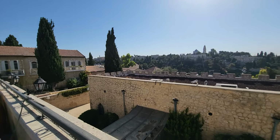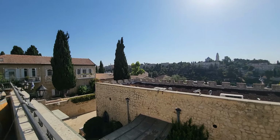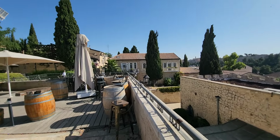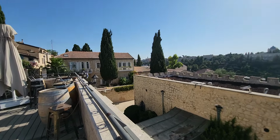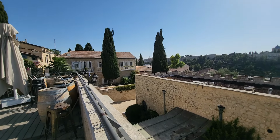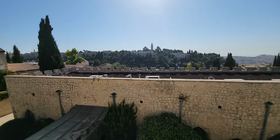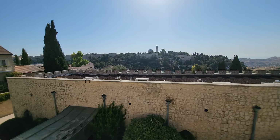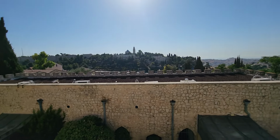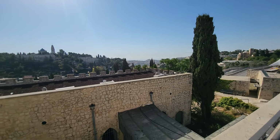Then the border between Israel and Jordan was right here, and those houses were damaged. A lot of people actually died because of the Jordanians here. Then it was like a slum area. Slowly, people left that neighborhood, and some lucky people bought it for almost nothing, and now it's such an expensive neighborhood. I think it's the most expensive neighborhood in Jerusalem.